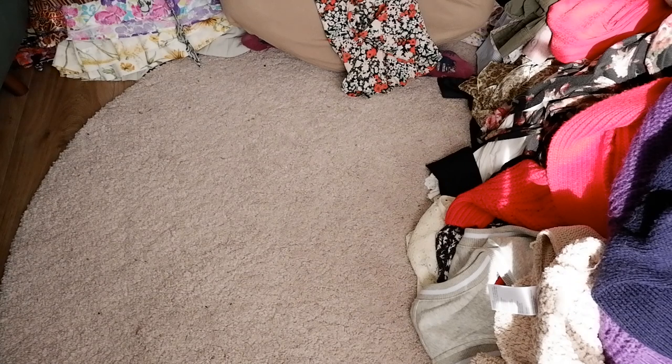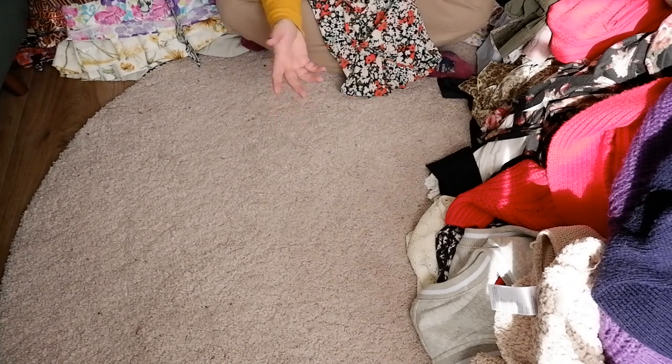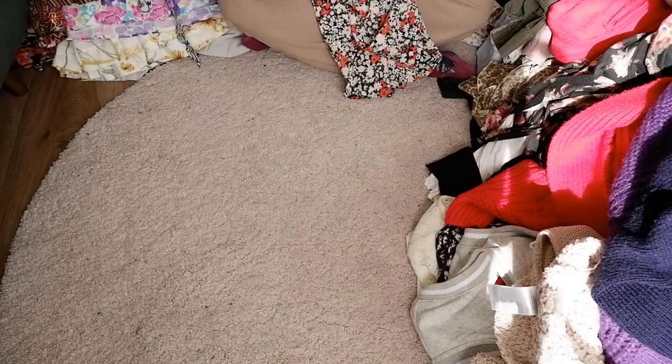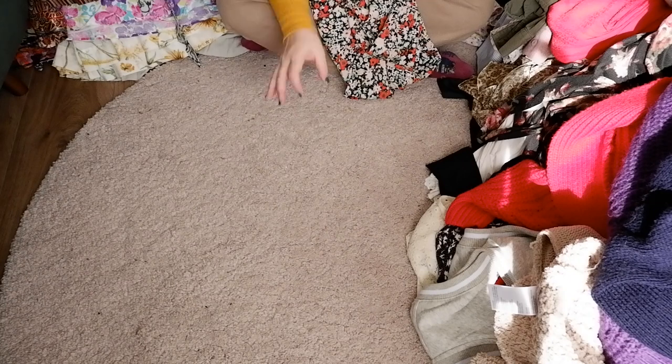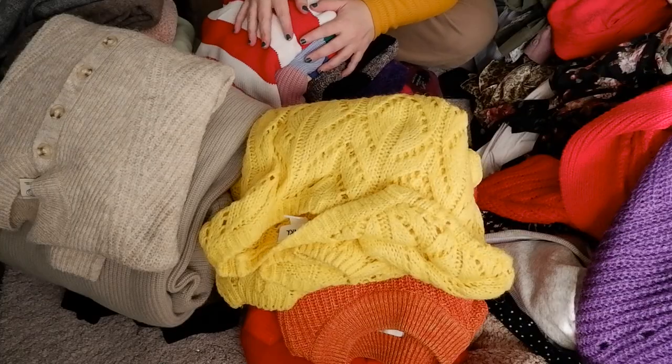So a lot of these decisions here are prints that no longer appeal to me, or fabrics that I didn't love, or I didn't love the fit, or I know they don't fit me anymore. And there's one that I pulled because I need to replace a zipper in it. I still love it. It's a tiny, teeny bit too small. So I actually want to see if I can take it to a tailor to get some more longevity out of it.